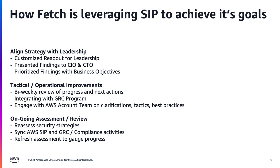So the other thing we did with Brent and the team was we really customized what that readout should look like for leadership. Took it into PowerPoint, focused on those most critical items, thought about what kind of behavior we wanted to incent coming out of that presentation. We presented those findings to our CTO, to our CIO, and then we prioritized the findings with our business objectives. Coming out of that meeting, we needed some commitments for prioritization and resources because many of the things would require changes in developer behavior or changes in our engineer behavior. And we got that coming out of the presentation.